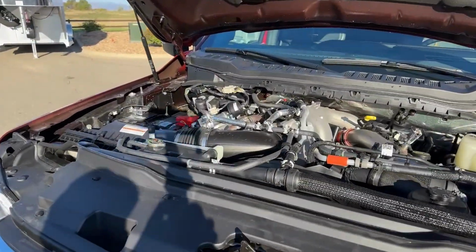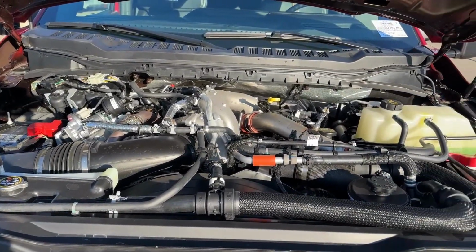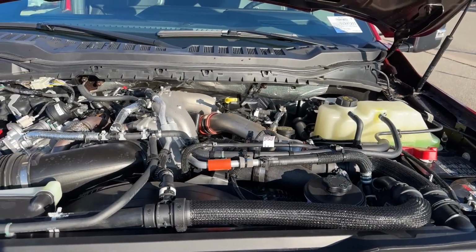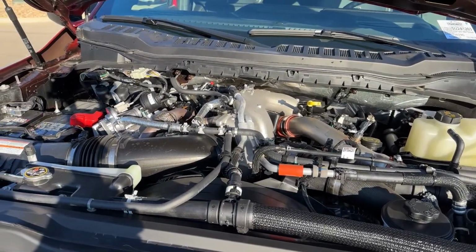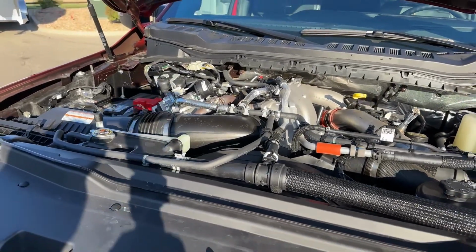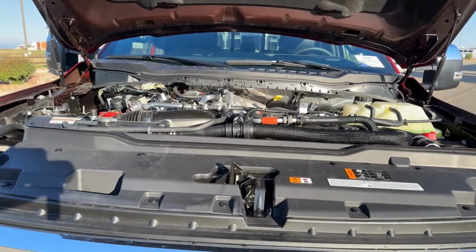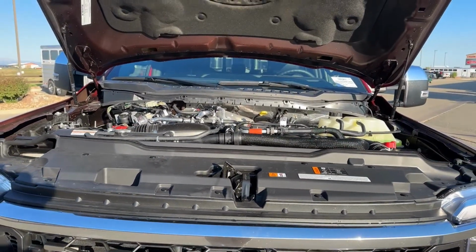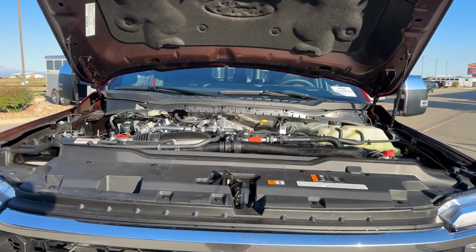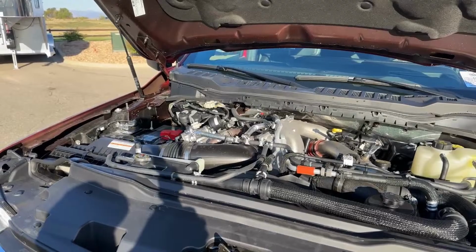That is Ford's 6.7 liter High Output Power Stroke engine. That offers 500 horsepower and 1,200 foot-pounds of torque. It is coupled with a 10-speed automatic transmission. This truck comes with a GVWR of 14,000 pounds. That engine was designed to tow a lot of weight, and this truck can do that.